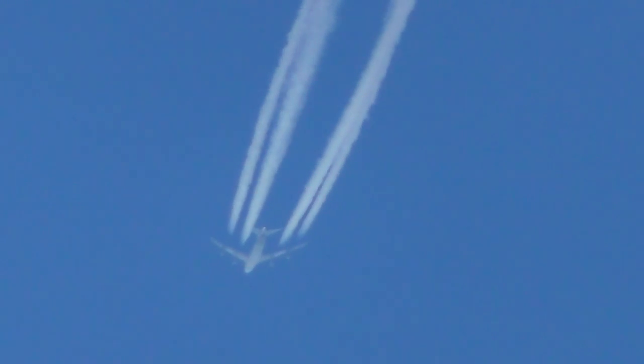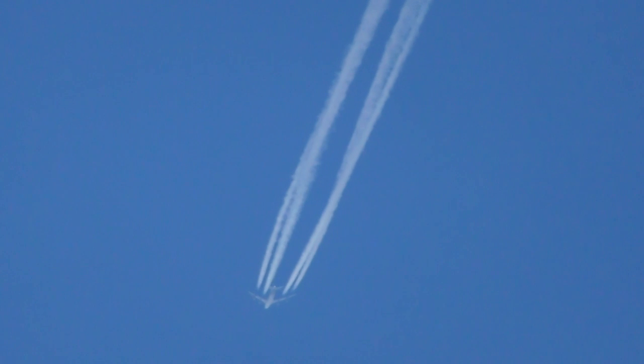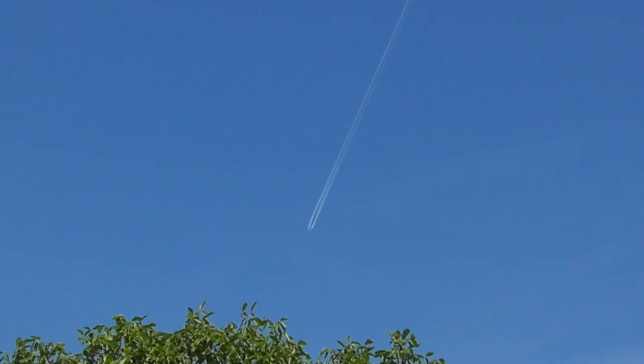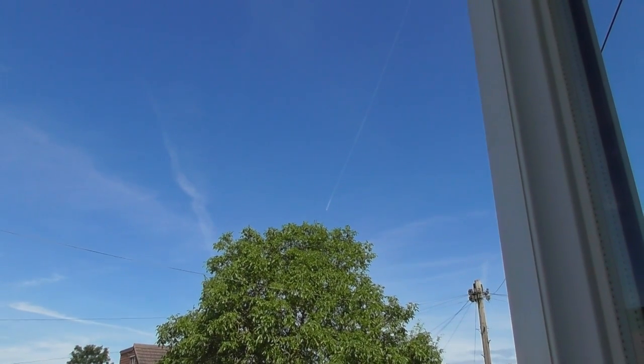That's 90x zoom. That's 45x. That's 25x. That's 12x zoom. That's 5x zoom, and that's completely zoomed out. That's 1x zoom. That's what you see with the human eye.